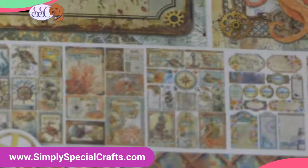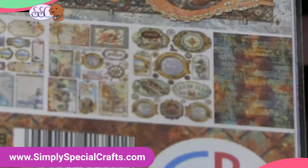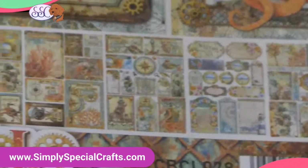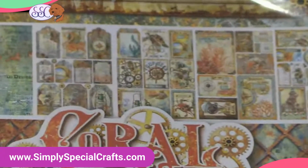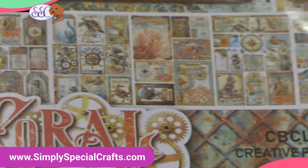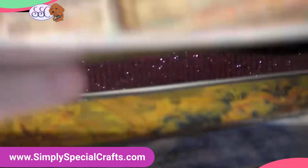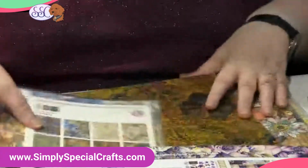Lots of smaller images in these creative pads. Creative pads are perfect to choose one of the other pads and then bring the creative pad in for all these lovely tags and accents and toppers. Isn't that something? Beautiful, beautiful, beautiful. That is it for Coral Reef. Yeah, you can see why I was excited about it, can't you? Isn't that beautiful?